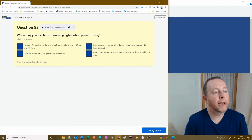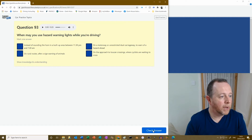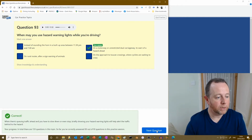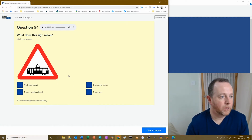When may you use hazard warning lights while you're driving? Oh, that's a good one, isn't it? So, on a motorway, basically you can use them when you're causing an obstruction, like you're broken down, or if you come across an obstruction, like suddenly braking on a motorway, that sort of thing. So, on a motorway or unrestricted dual carriageway to warn of a hazard ahead. That's a good one. On rural routes after a sign, no, why would you do that? On approaching a toucan crossing, no, it's that one. There's a hazard ahead. They are hazard warning lights after all. But once the car behind you has seen it, then you're supposed to switch them off again.